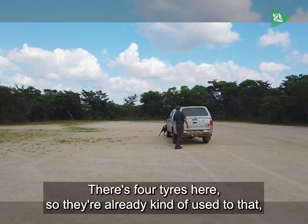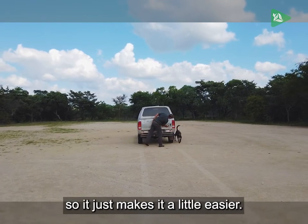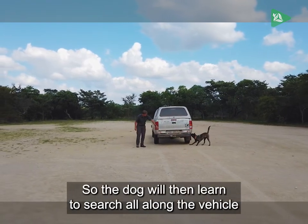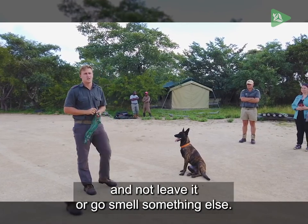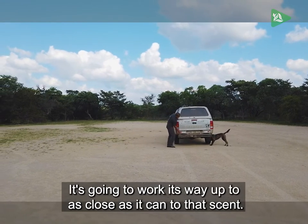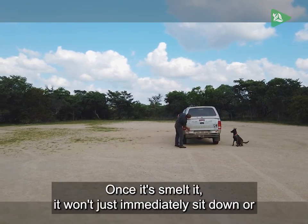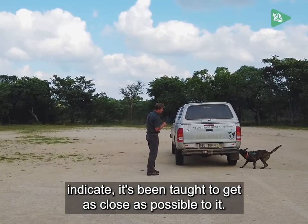We do it on, there's 4 tires here, so they're already kind of used to that, so it just makes it a little easier. So the dog will then learn to search all along the vehicle and not leave it or go smell something else. Okay, it's going to work its way up to as close as it can to that scent. Once it smells it, it won't just immediately sit down or indicate. It's been taught to get as close as possible to it.